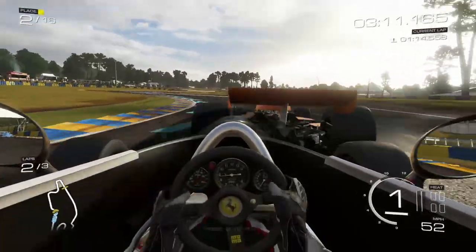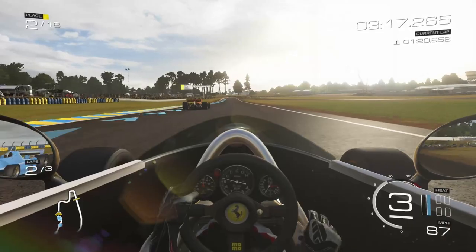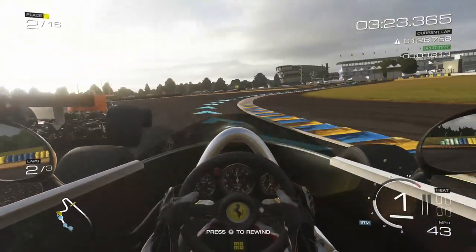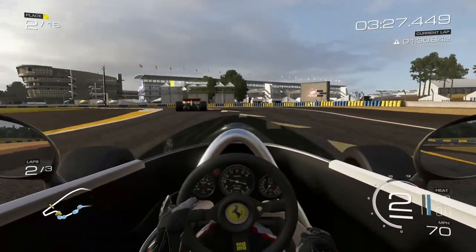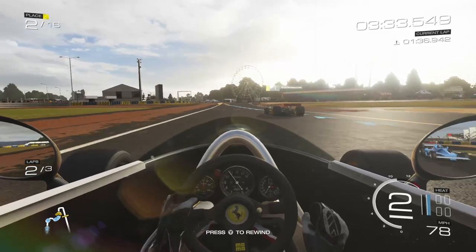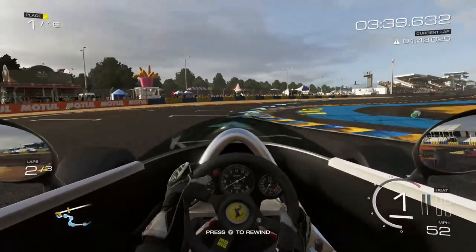Coming up on the pole. Coming up on shut dinosaur, bumping him. And passing him, don't get on the sticky tack. It's okay, holding your position. Oh my goodness, there's somebody right behind. And holding or no? Yeah, I'm holding right now. Boy, this is intense. Get on outside, get on the inside, take him on the inside, take him right there. Take him. Got him. Got him.